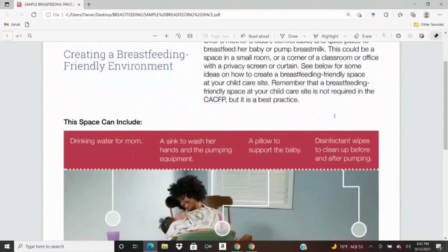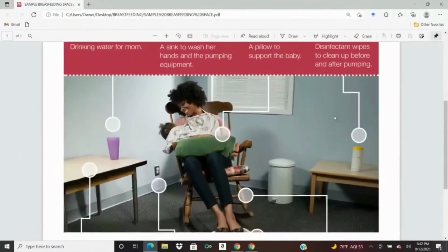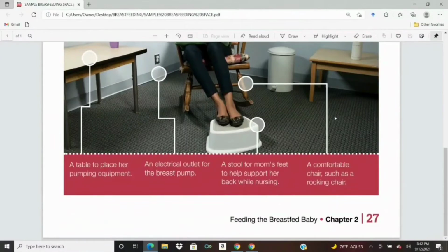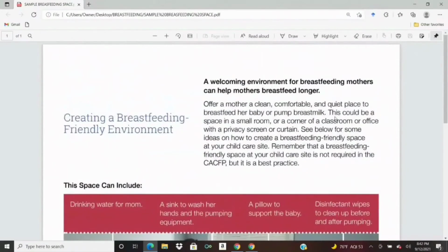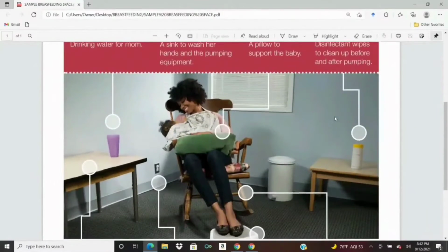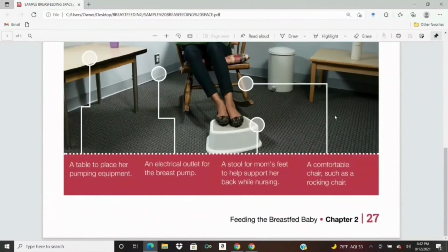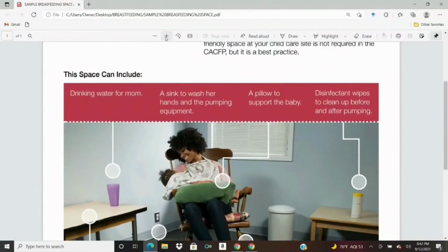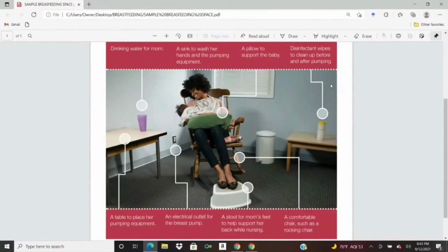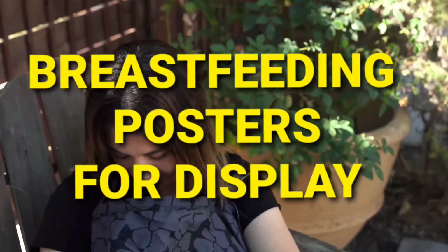It's a beautiful space. So mom is comfortable, baby is comfortable, and when she's done with breastfeeding, no rush. Don't rush the baby. Practice responsive breastfeeding. When breastfeeding is done, mom can wash her hands. She can play with the baby. Just a really nice, comfortable space.